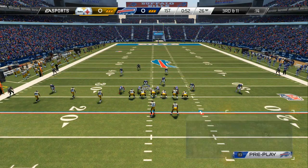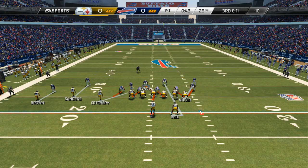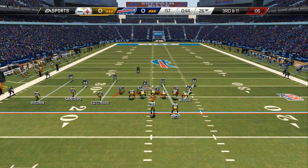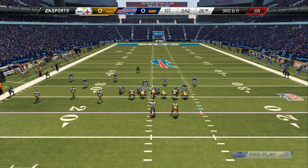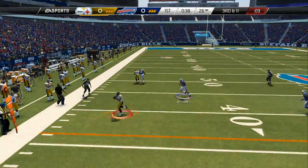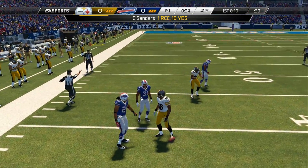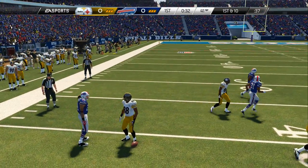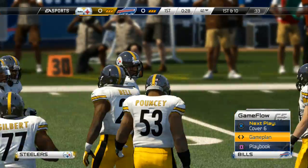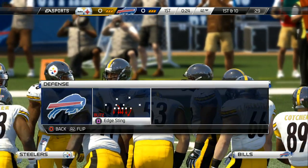Third down. Hurry up. Takes the snap from the gun. The Steelers now move the chains, and he's beyond the first down marker. Good route that time by the wide receiver on the out route. Nice throw by the quarterback. This is what they call a timing route. Well, they were right on time.